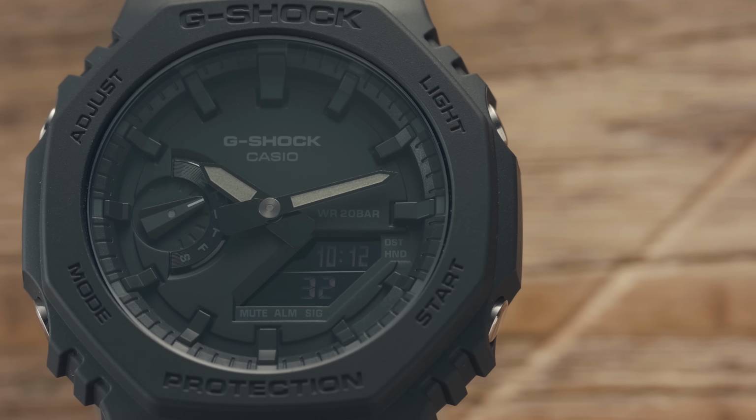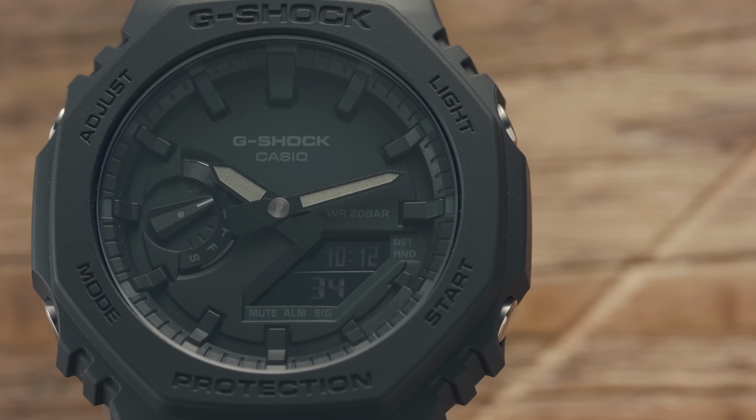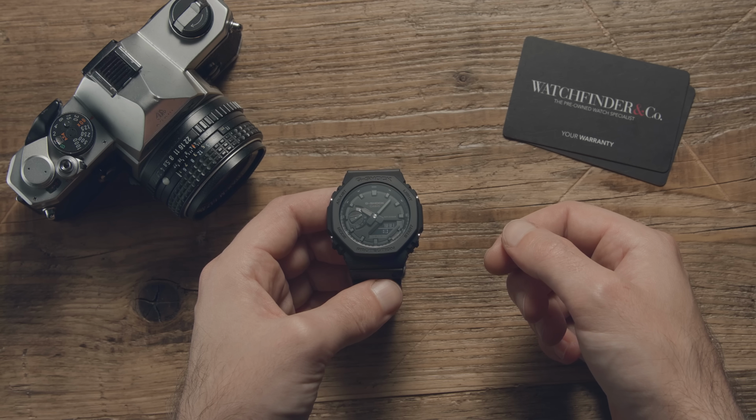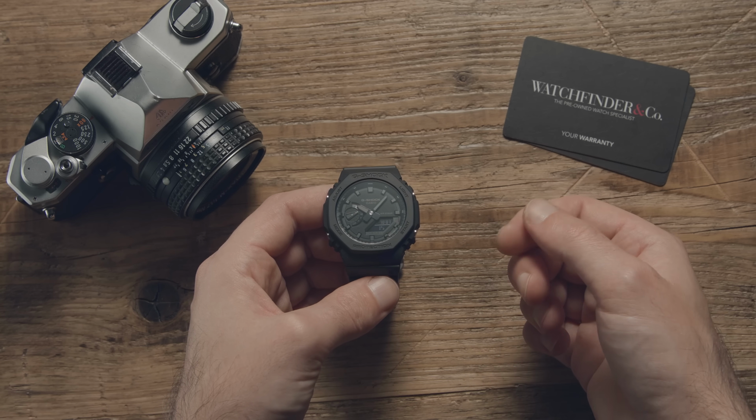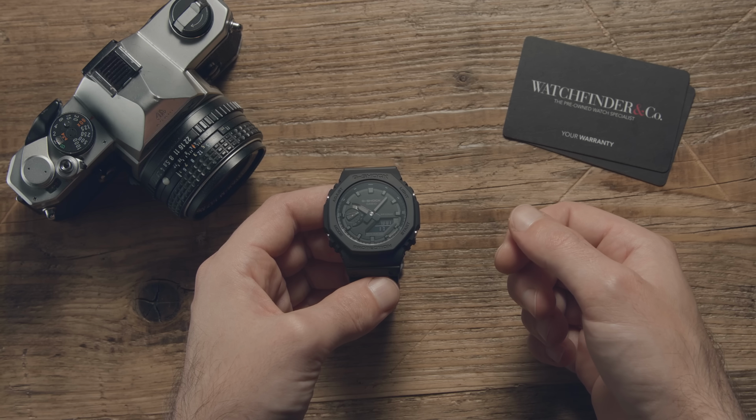So, whatever you do, remember that time is short. Buy a Casio, don't buy a Casio. Just remember to enjoy the time you have, while you've still got it.